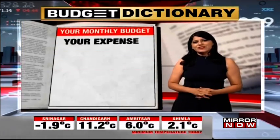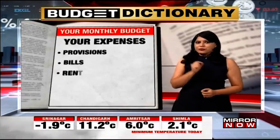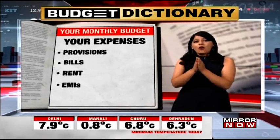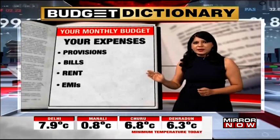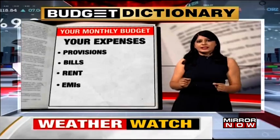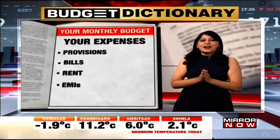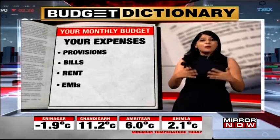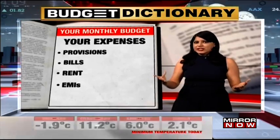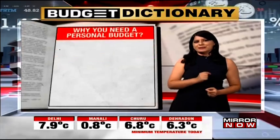Similarly, you obviously have expenses. So whether it's your provision expenses, bills that you pay, the rent that you pay, all of that goes into your expenses column. Now, this sheet of paper will give you an idea about where you stand financially for that month, how much your income is, and how much you will need to spend. So essentially, all it's doing is helping you plan better.